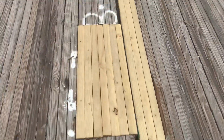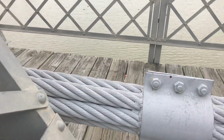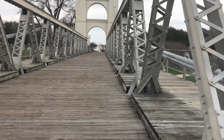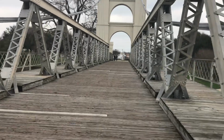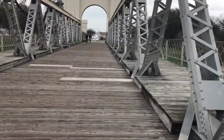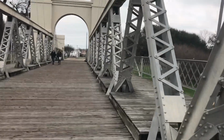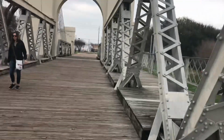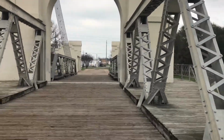Here, they've had to replace. I mean, you can tell. Look at the size of these. Pretty large cables hold this bridge together. Trying to block some of the wind. I don't know how well I'm doing. It's not too bad. Waco is windy at least 75% of the time.